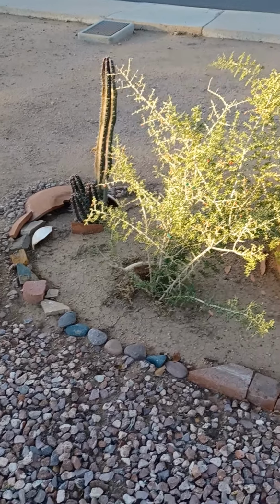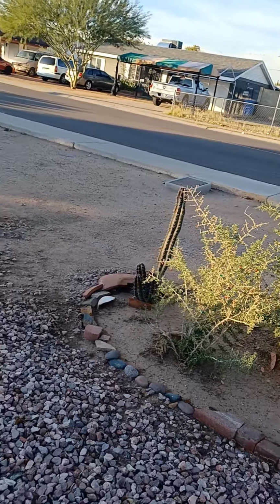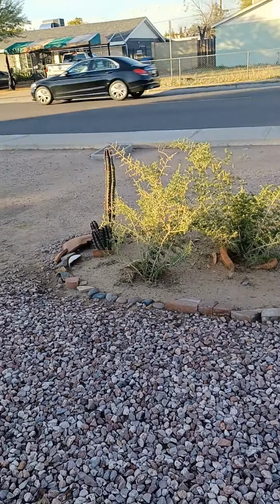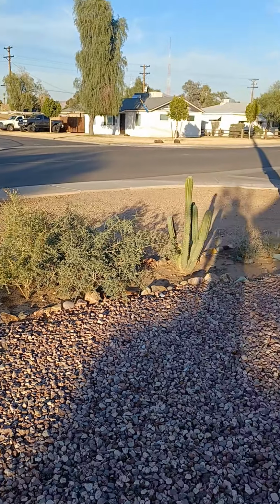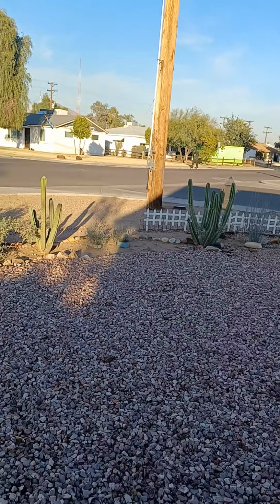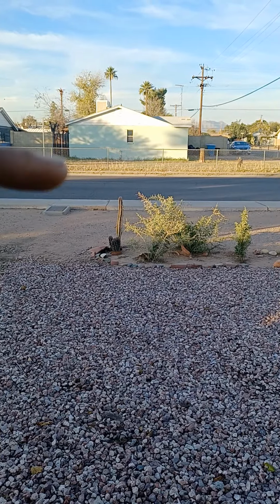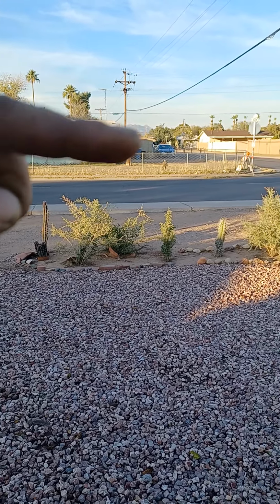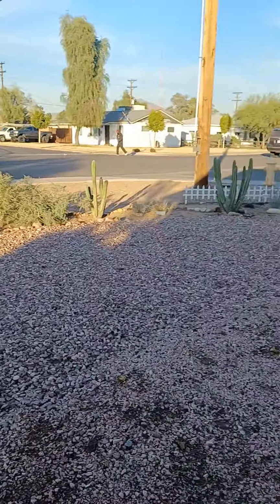Just showing some examples of some good desert plants that you wouldn't even need to take care of. You just throw them out here instead of doing a fence. I kind of did a wall of plants that they're gonna grow about this high and keep people from cutting the corner over here.